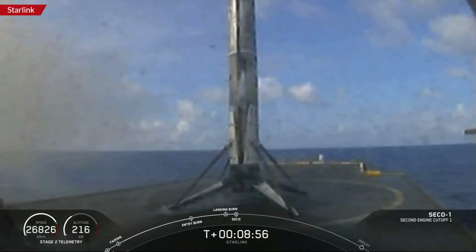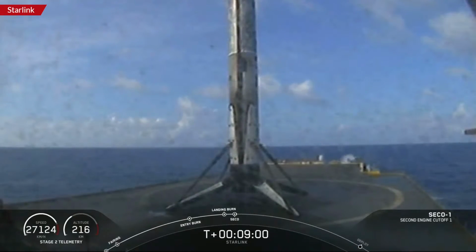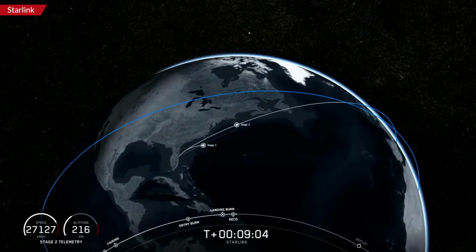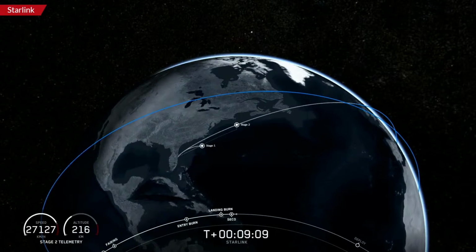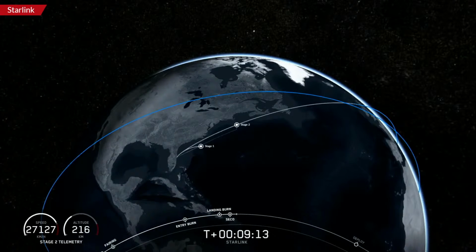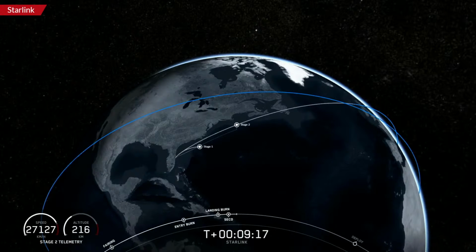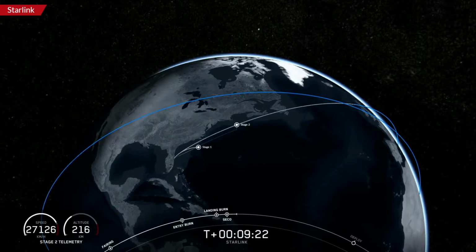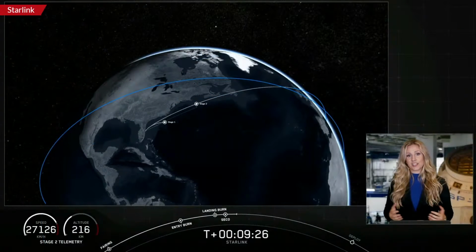All right, and that second stage should be just about to finish off its burn to enter orbit. Yep, we've got SECO confirmed as well, Chris. All right, cool. These Starlink missions happen at roughly the same time as one another. The landing, nominal orbital insertion. Nominal orbit, that's what we want to hear, right? So the next major event is separation of the Starlink satellites, I believe. That's correct. Coming up, it's 9 minutes right now.